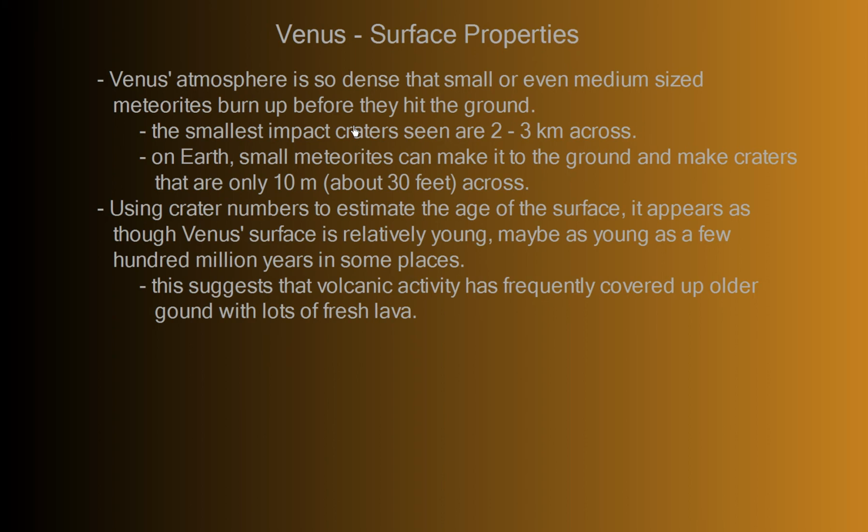Smaller, medium-sized meteorites will burn up before they hit the ground, so we don't really see craters smaller than 2 or 3 kilometers across. Those are pretty big craters. On Earth, small enough meteorites to make a crater 30 feet across, or about 10 meters across, can make it to the ground. So that tells you the difference between the densities of the atmosphere. 10 meters versus 2 to 3,000 meters.